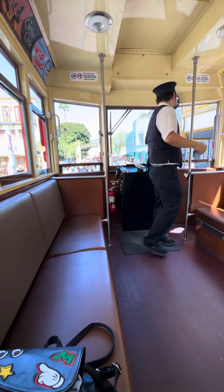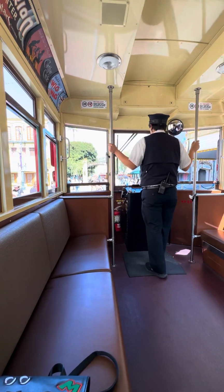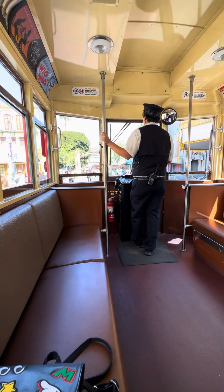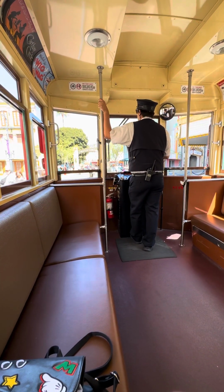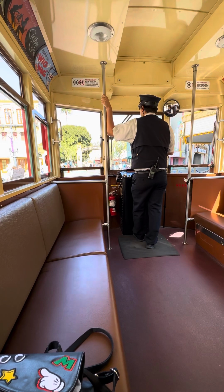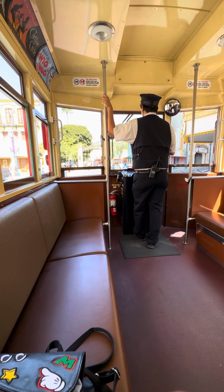Welcome aboard the red car trolley. For your safety, please remain seated, keeping your hands, arms, feet, and legs inside. And watch your children.